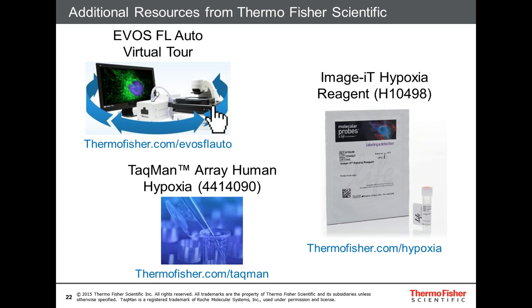Sensitivity of ImageIt hypoxia. Well, as I mentioned, it appears to be more sensitive than some of the previous generation of hypoxia probes. But in terms of the absolute sensitivity, I don't have any numbers to provide to you. Our application note suggests that you start to see fluorescence from this reagent at 5% environmental oxygen. And once again, I think there's some sense that this is around the concentration where you start to see these adaptive changes. But again, it's very, very cell and tissue dependent.